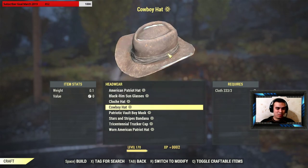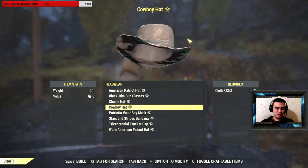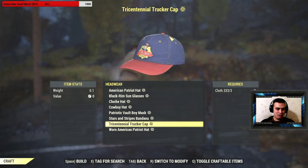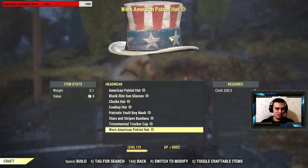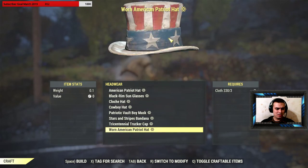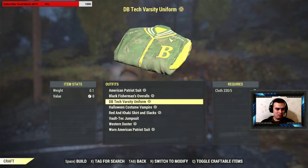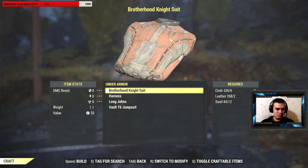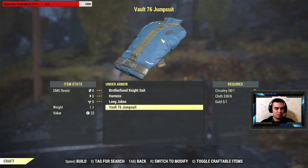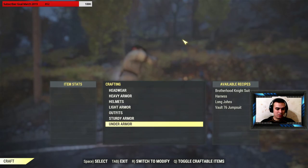And we got the cowboy cap. Hat, by the way, the black cowboy hat that can be found in White Springs is way better. Bandana. Alright, let's get this cap right here. Wait, hold on. I thought about something else, right? No, this is it. Helmets. Light armor. Outfits. Under armor. Oh, okay. Boing. Oh, somebody's hungry.